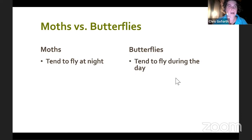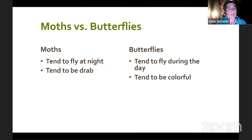We have moths that tend to be kind of drab in colorations. They tend to blend in with their environment. They're browns and grays and greens, they blend really well rather than being big and showy like a lot of the butterflies are. Butterflies tend to be more colorful. There are definitely colorful moths though, and hopefully we'll see some good examples tonight.